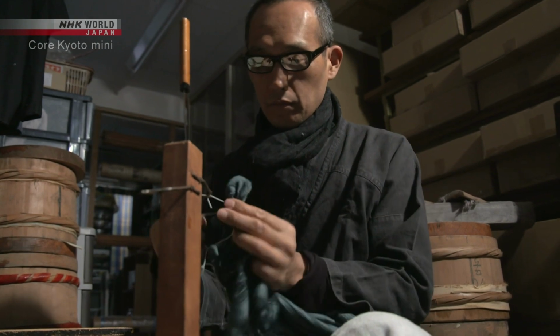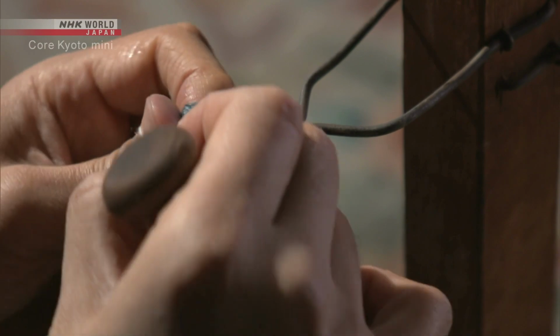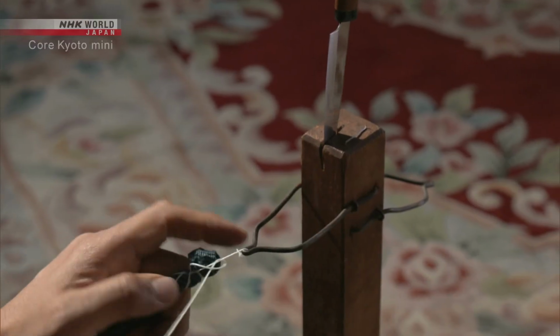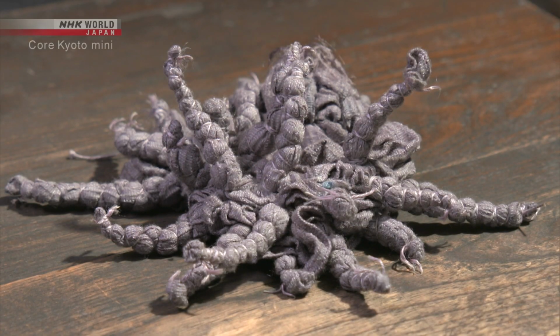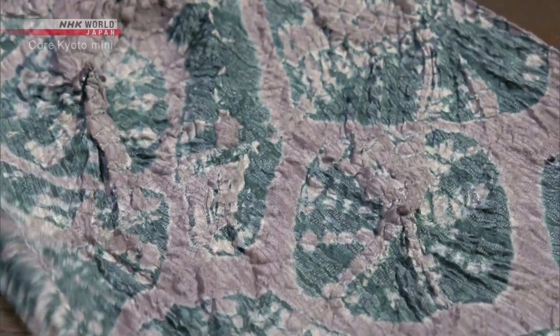Tie dyers use various techniques to prevent pigment from dyeing the entire fabric. In Kyokanoko Shibori, multiple sections are tightly tied with thread. The resulting pattern is only revealed when the knots are untied.